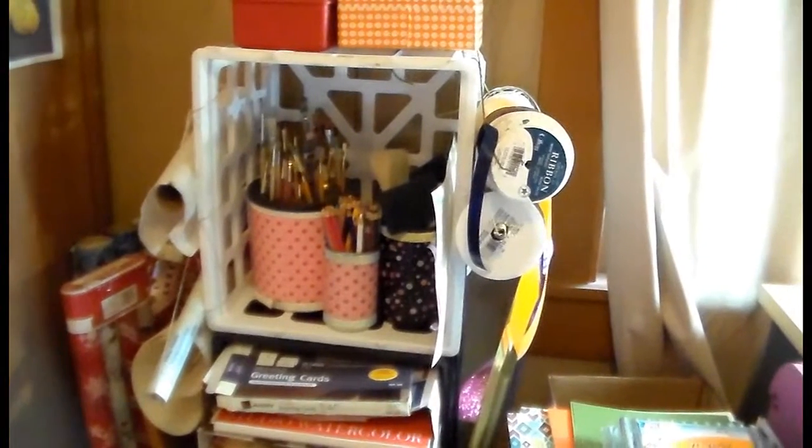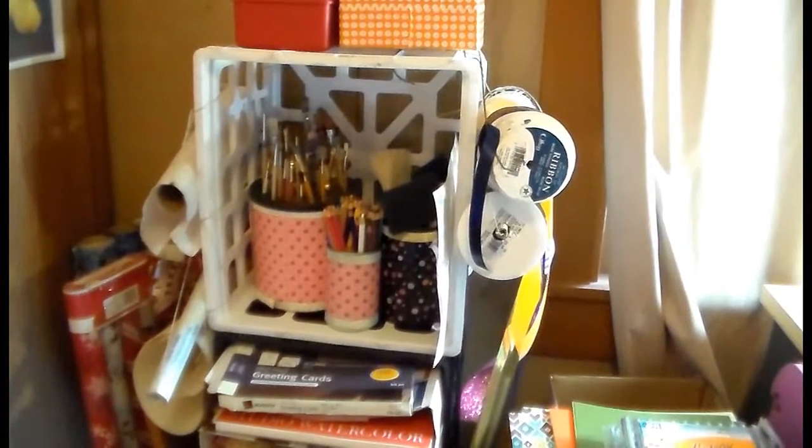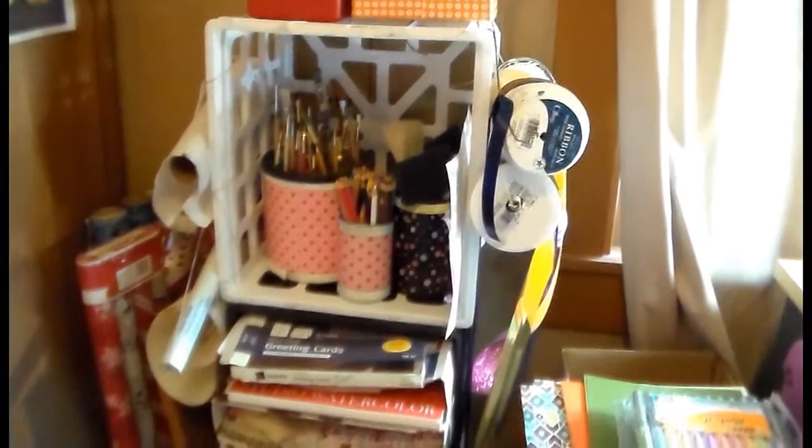I have another little can of colored pencils, and then the larger brushes that wouldn't fit in my smaller container, and that I don't use very often, like sponge brushes and a really, really large painter's brush. So those things I don't use as frequently, so that's why they're over here.